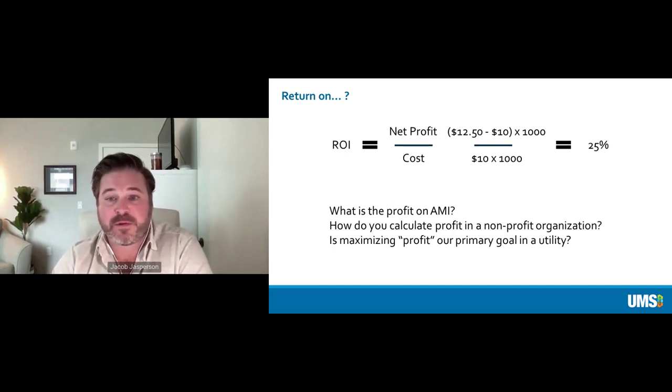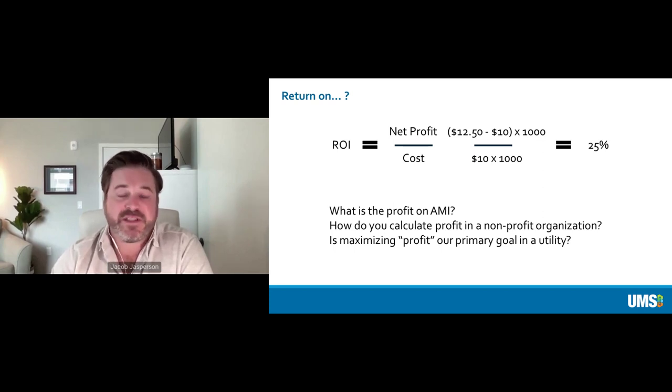And so the real question is, how do you calculate the ROI with something like an advanced metering upgrade product? So everybody here is financially savvy. Everybody knows the ROI calculation, right? Net profit over net cost. Using a very simplistic example, if I bought 1,000 shares of stock at $10 a share, I sold 1,000 shares of stock at $12.50 per share, I would have a $2.50 net profit on 1,000 shares over a $10 cost on 1,000 shares. I've got a 25% ROI, right?